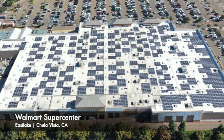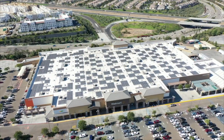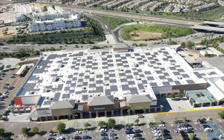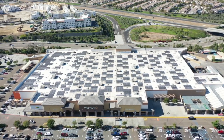Walmart Supercenter in Eastlake. This is also a flat roof. You can notice the dead loads on there, including a very large photovoltaic system. This would not be an ideal operation for commercial ventilation operations that we would normally use on a lightweight panelized roof construction.